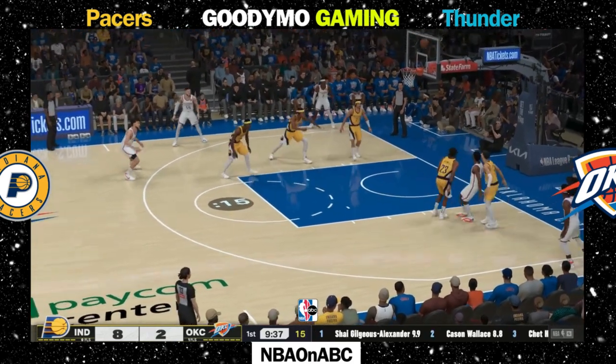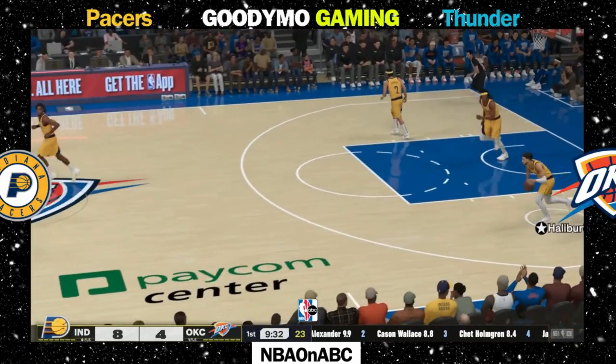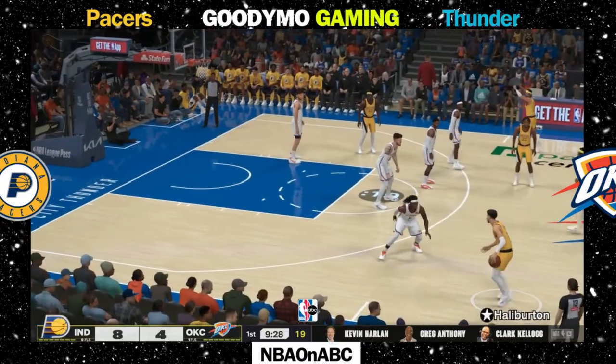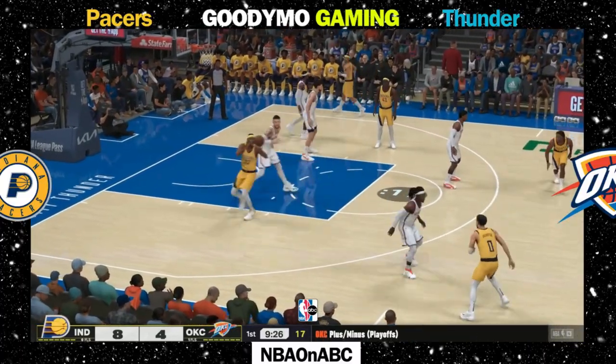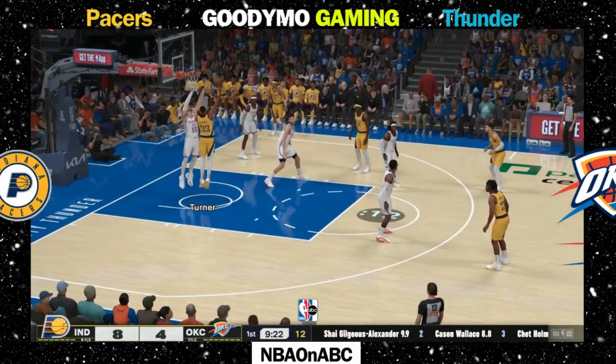Right side, Williams. The baseline jumper goes down. Williams has got his second basket. Well, he is looking confident. Love how they're using him so far. And you know what? They're going to keep using him. I mean, he'll be the centerpiece of their offense today. You can bank on that.